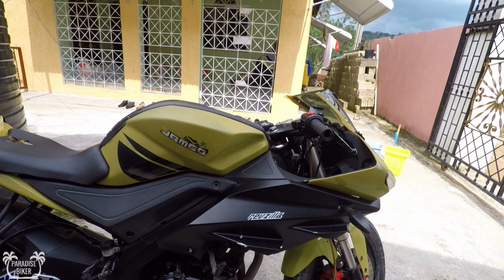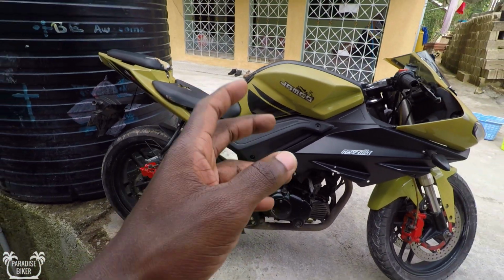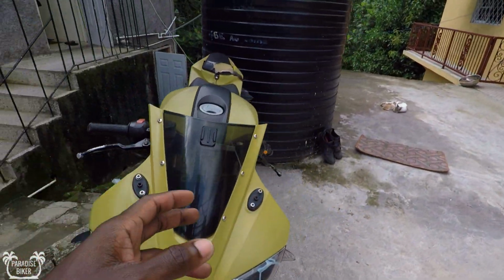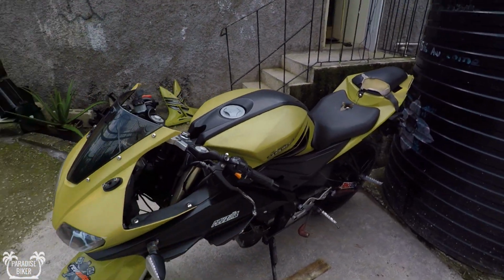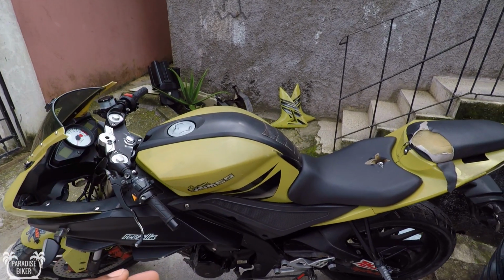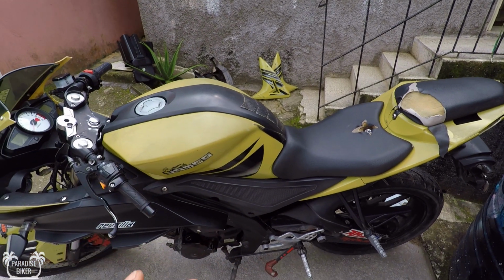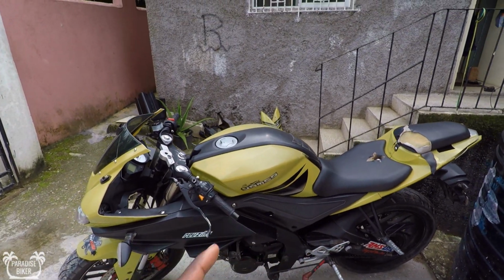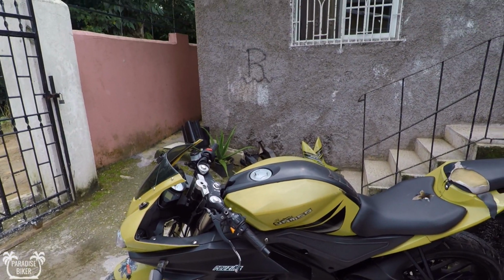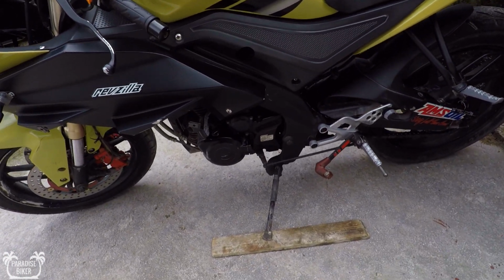Also, apart from the oil leak, I've been having some issues with the carburetor. I don't know exactly what was going on, and I still haven't figured it out, but for some reason the carburetor is not properly tuned, and the bike is burning a lot of gas. As you can see in one of my past videos, which I'll link right there, I ran out of gas, and that's mainly because the bike seems to be burning a lot of gas due to the carburetor.